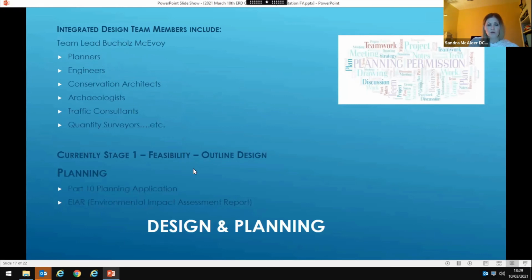We're currently at stage 1, feasibility, outline design, and planning. This will be a Part 10 planning application. So it's the local authority lodging a planning application to An Bord Pleanála. And one of the documents to accompany that is an EIAR, an Environmental Impact Assessment Report.